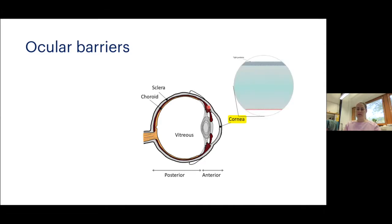In the front of the eye, the cornea is a very tight epithelium, which is kept together by tight junctions. And even the best, most lipophilic drugs, which can cross this barrier, will have a very low bioavailability. So less than 5% of the drug can go to the aqueous chamber. And basically no drug can reach the back of the eye once it's given topically.